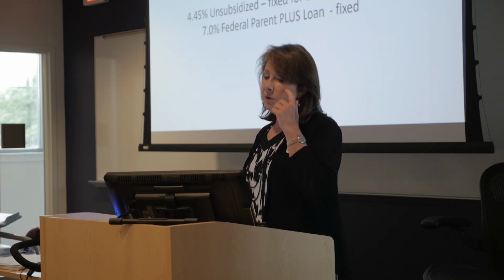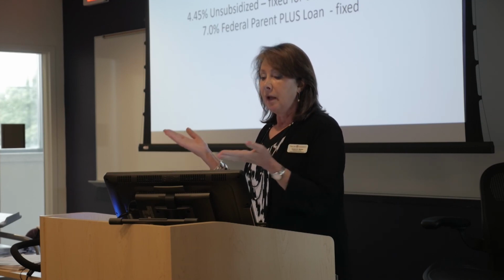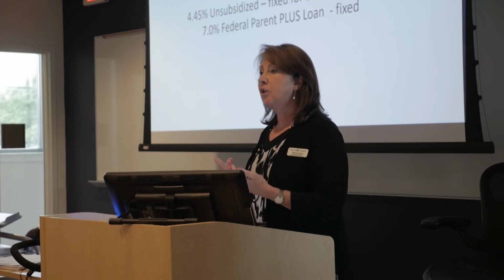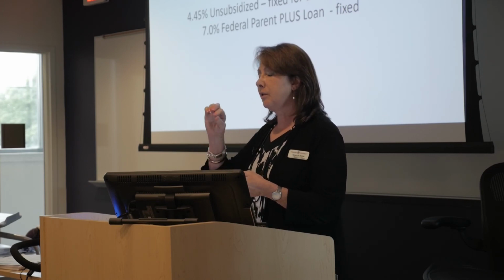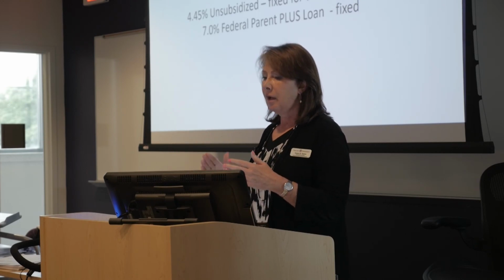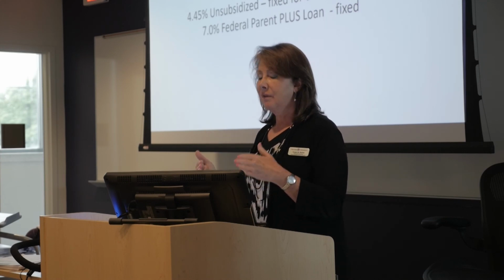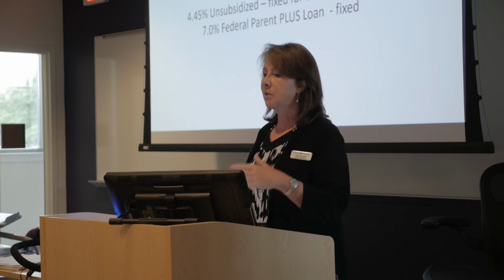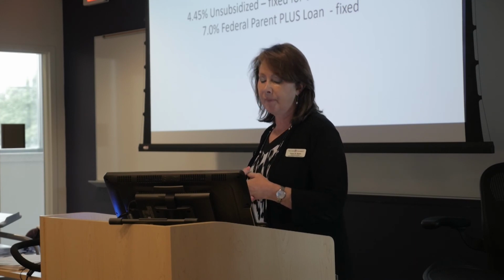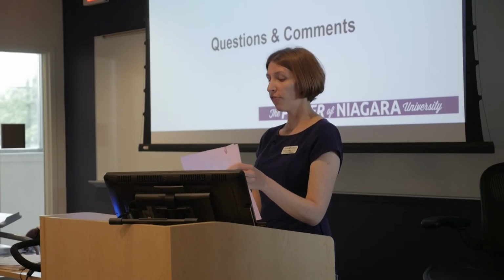So again, some parents will do a combination of both loans, private and Parent Plus loan. Let's say you're already paying high school tuition, or you just finished paying high school tuition, and it's an X amount of dollars every month. Some parents will just carry over that payment to college, and they'll continue that payment plan, but then they'll maybe co-sign a loan for the student for the difference. So it allows them to assume some responsibility for their education. Just to recap the interest rates, the federal subsidized and unsubsidized are at 4.45%, and the Parent Plus loan is fixed at 7.0%.